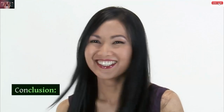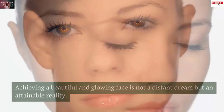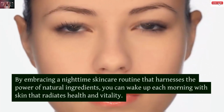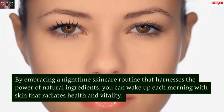Conclusion: achieving a beautiful and glowing face is not a distant dream but an attainable reality. By embracing a nighttime skincare routine that harnesses the power of natural ingredients, you can wake up each morning with skin that radiates health and vitality.